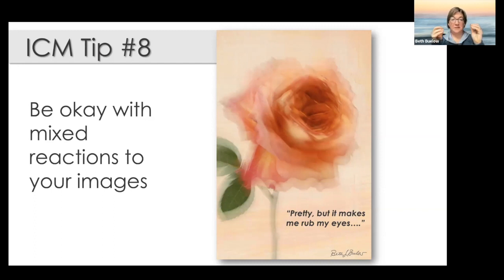So be ready for that kind of reaction and for not everybody to like it. And the more you develop your own style, the more you practice it, and the more confident you get with it, the less you're going to care. And you'll know what works for you.